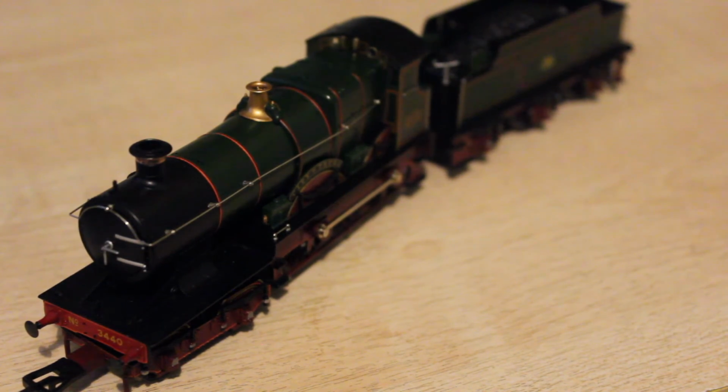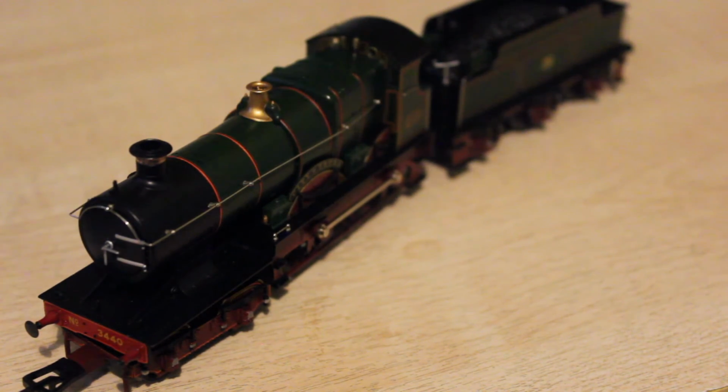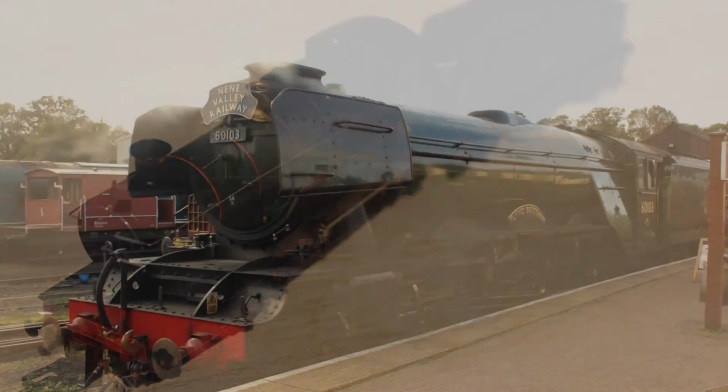and I'd happily give it a 10 out of 10 personally, mainly because of the way it looks and how it runs and all the detail. So yeah, an absolutely fantastic model. I definitely recommend that you get it if you can, mainly because of the detail. But like I said, it runs really, really nicely indeed.